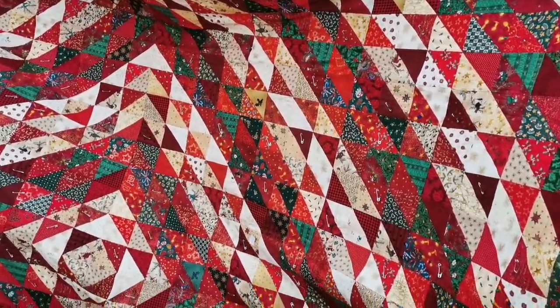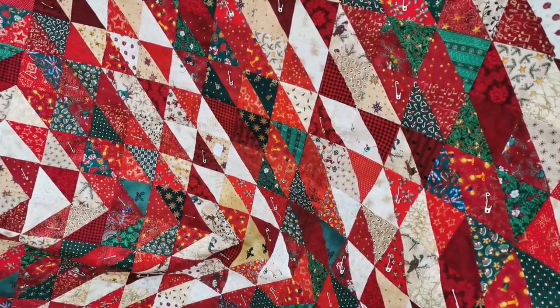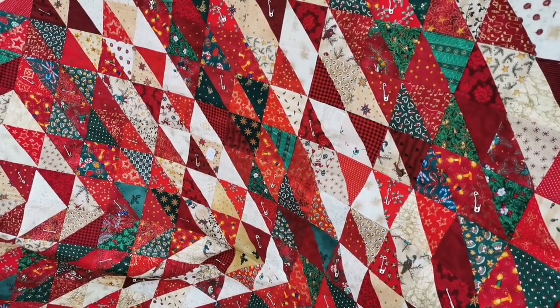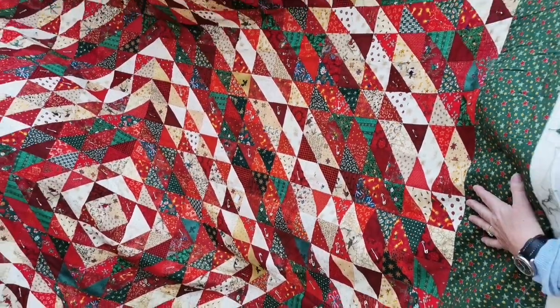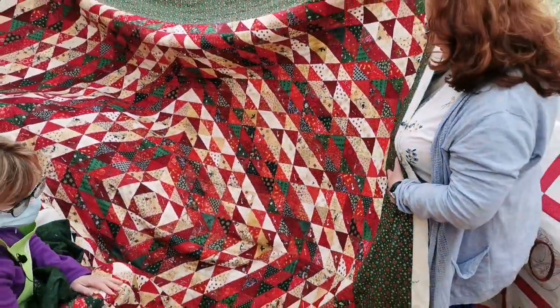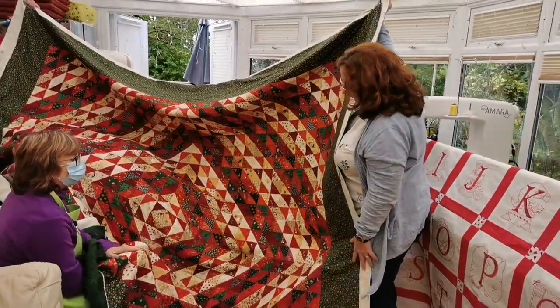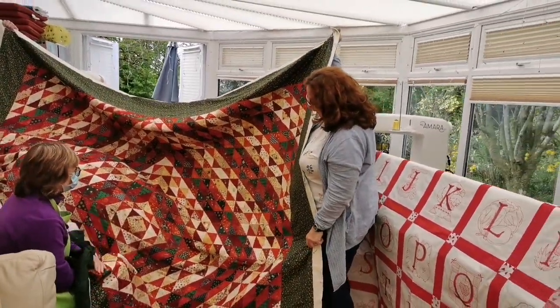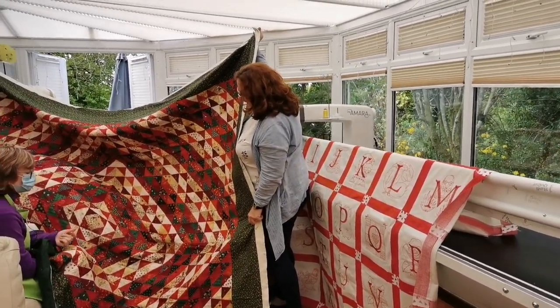So I have actually stitched in the ditch with this on the Sweet 16, but it is very big to manage. It's big, and you've got some lovely wadding in here. Is it Hobbs Heirloom? It is quite heavy, isn't it? A big quilt like this on the Sweet 16 is doable, but you're going to find it a lot easier now you've stabilised it.